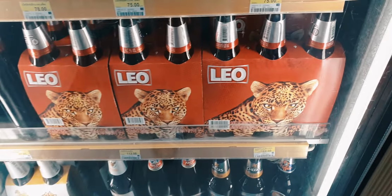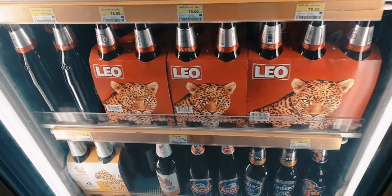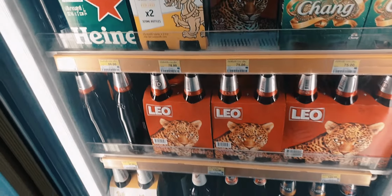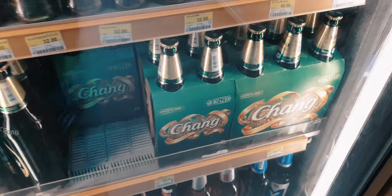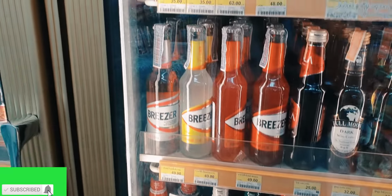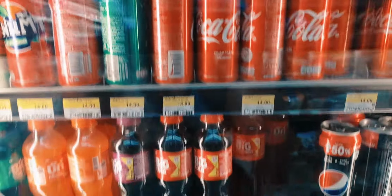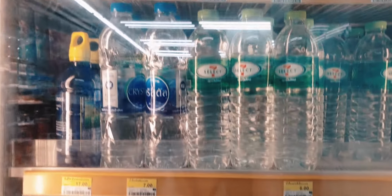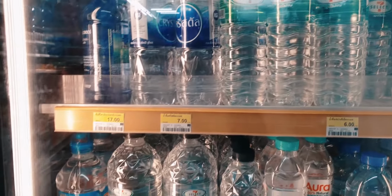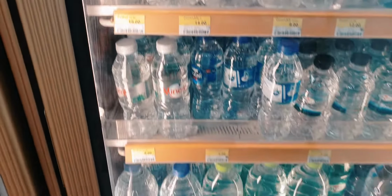How many of them? Six, not two of them. 164, not three of them. 112, 108 for Chang. Smirnoff, 56 baht. The water and coke price is the same.